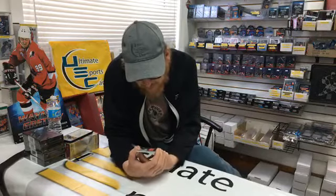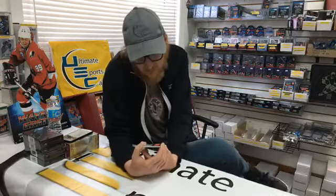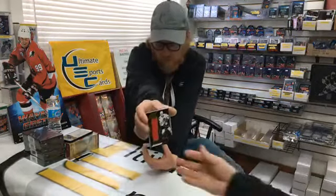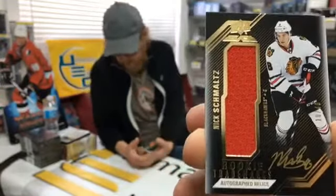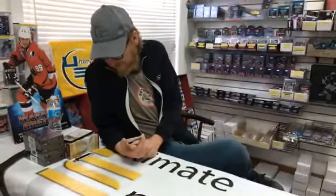Rookie trademark gold autograph number 10 out of 40. Chicago Blackhawk Nick Schmaltz. Oh, that's all right. Nice gold signature pen. Nice big swatch. That goes to Chicago. Congratulations, Frank P. Another one for your rookie collection.